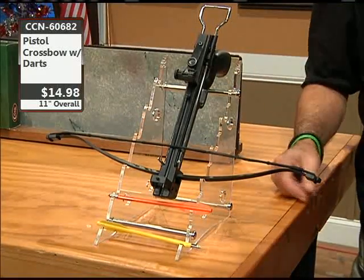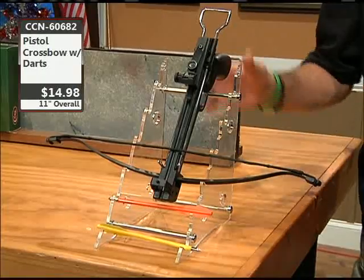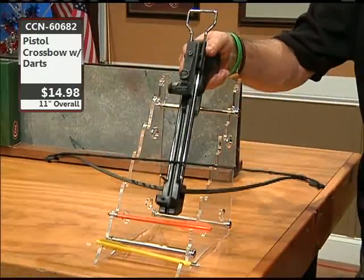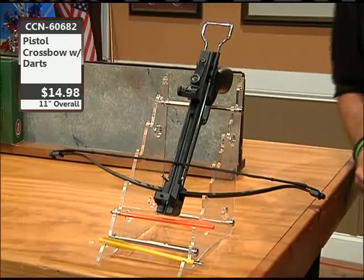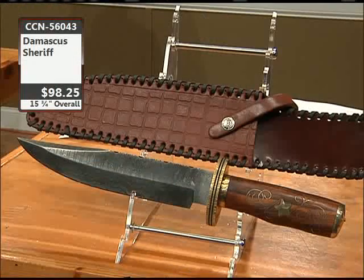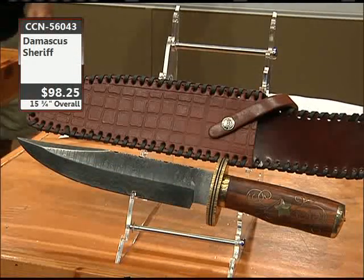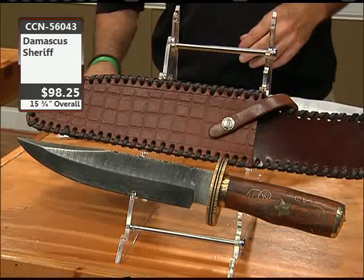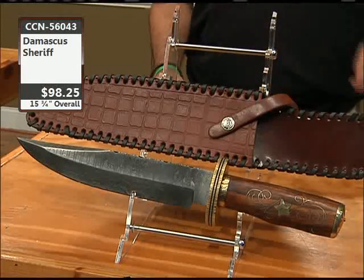We have been out of these forever, and we will be out of them again, and quickly, especially with the holiday times and the fall that is approaching. Try to buy 2 of them, folks. 60682. The old crossbow. All right, let's see what we got going on here.